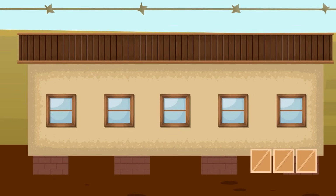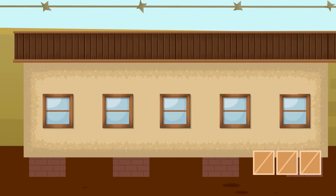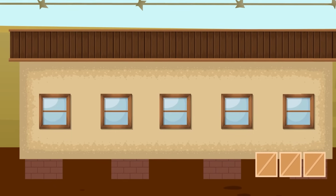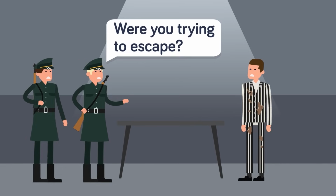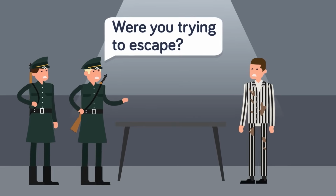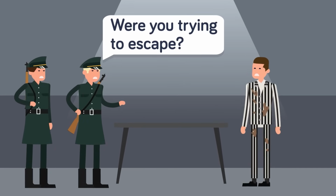As for building escape tunnels, this was actually very hard to do because the huts were raised off the ground. If anyone went below the huts, they were very easy to spot. On top of that, the soil was a sandy color, so if a man was covered in the stuff, the Germans would get very suspicious. Very suspicious could mean a bullet to the brain.